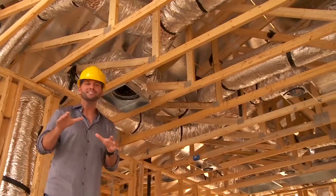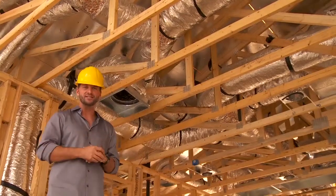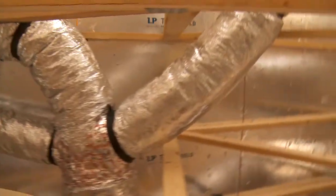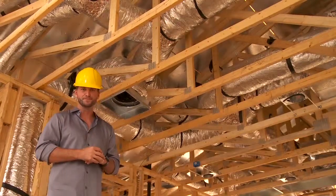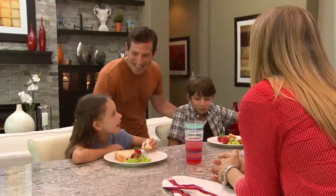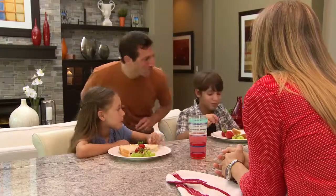Another very important aspect of the construction process is the proper sizing and installation of the HVAC system. These systems have to meet very specific requirements set by the Energy Star program. This is going to allow your HVAC system to run much more efficiently. So what does this mean for you? It means it's going to save you money, improve comfort, reduce noise, and reduce maintenance, making your home more comfortable for you and your family.